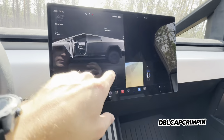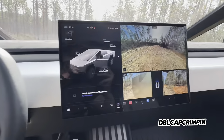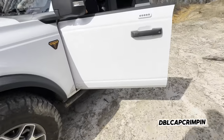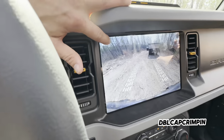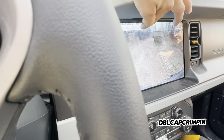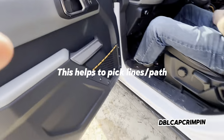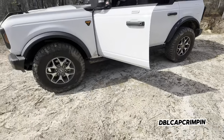Something cool, so obviously Cybertruck has rear facing repeaters. But if you look in the Bronco, it's more for off-roading and the cameras on the side are actually pointed forward towards the tires rather than rear like the Cybertruck. It is made more for off-roading than what the Cybertruck actually is.